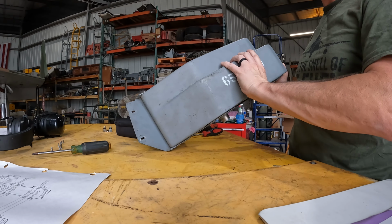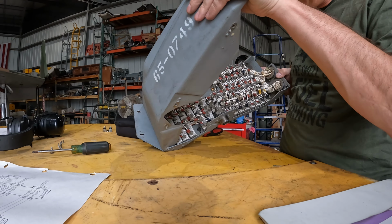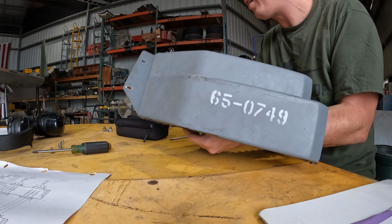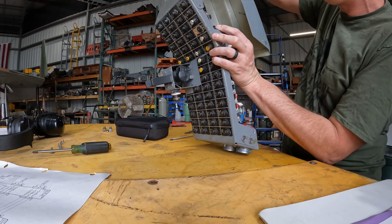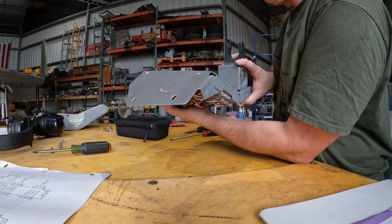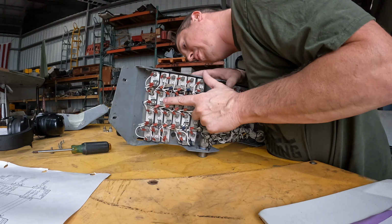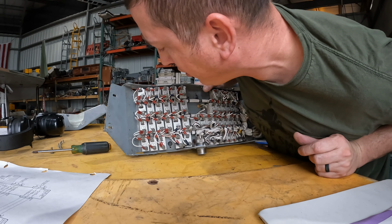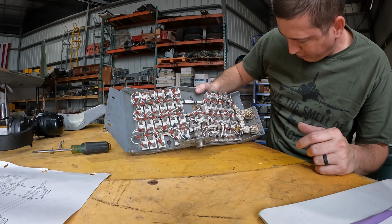Ah, here we go. Come on. Open. Please. There we go. Alright. Warning light controller. Down here. That one. There should be a diode somewhere underneath it, or near it. That's what it says inside the book.